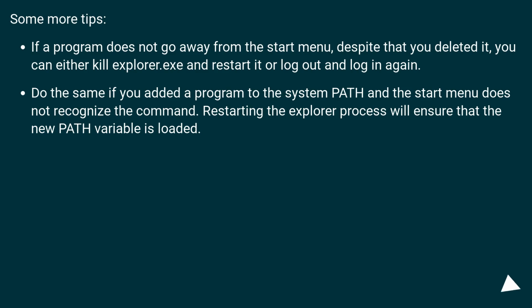Some more tips. If a program does not go away from the Start menu, despite that you deleted it, you can either kill explorer.exe and restart it or log out and log in again. Do the same if you added a program to the system path and the Start menu does not recognize the command. Restarting the Explorer process will ensure that the new path variable is loaded.